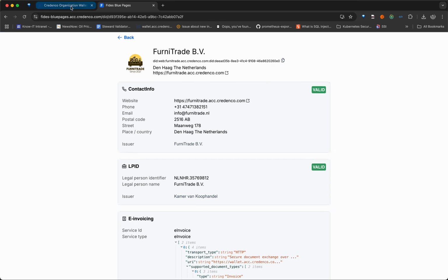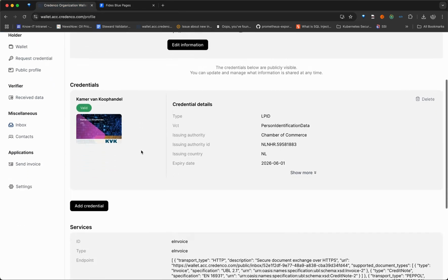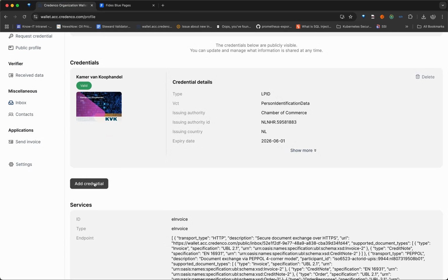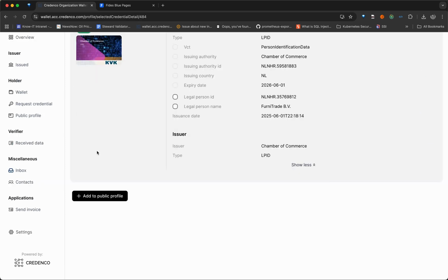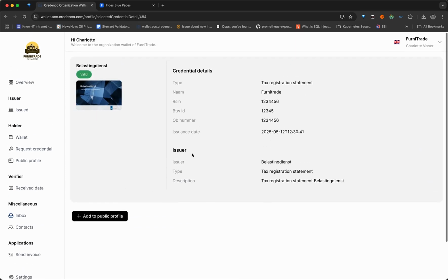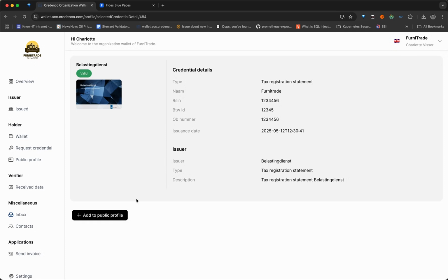Now let's also add a tax, my VAT number, because I want to do some trading with other companies, and they always want to know my VAT number. And in this case, they can trust it. They can trust what I say because it has been issued by the Dutch tax office. So I can add this.